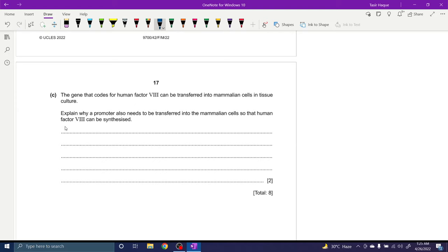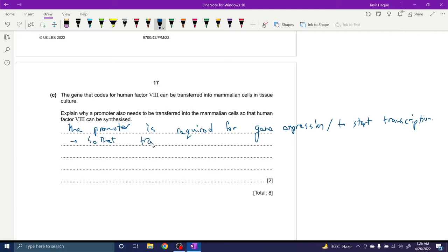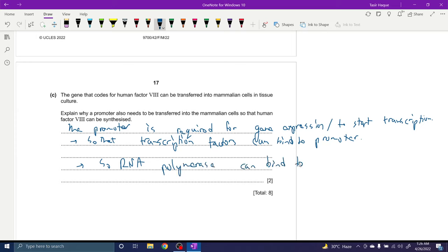And transcription factors as well. So the promoter is required for gene expression, or we could say to initiate or to start transcription. Okay. How exactly? So that transcription factors can bind to the promoter. This is only present in eukaryotes, by the way, not prokaryotes. Also, one more thing, RNA polymerase can bind to the promoter.